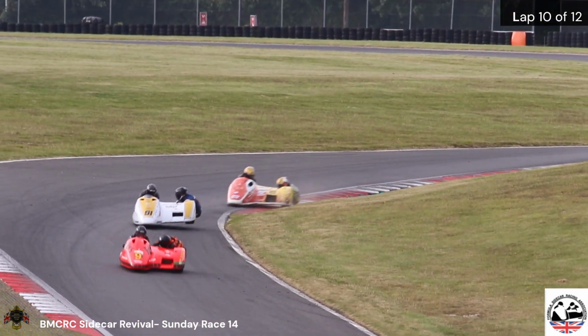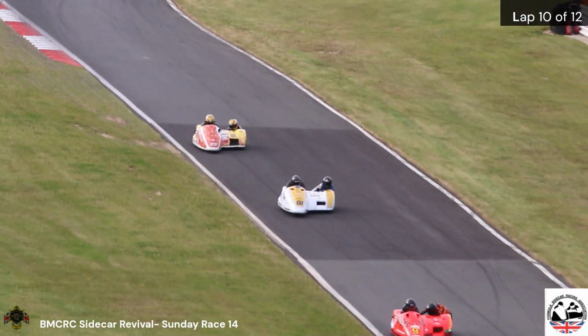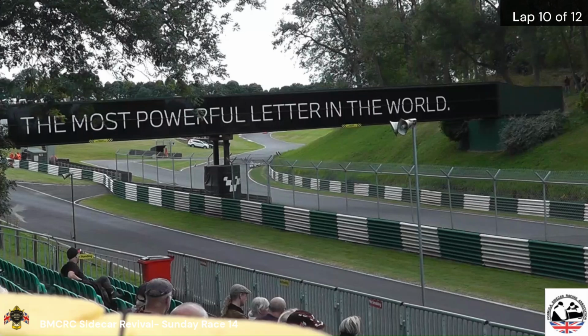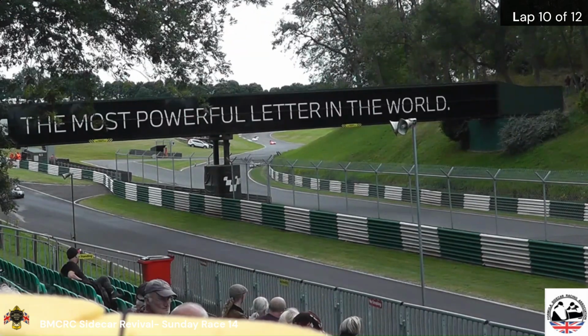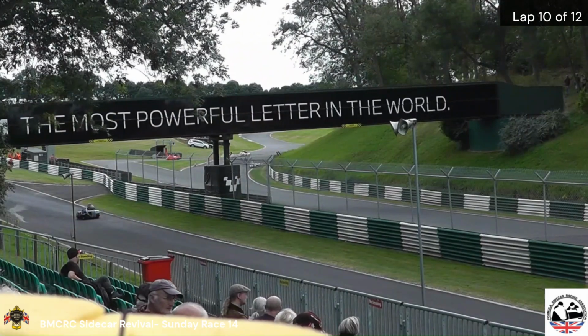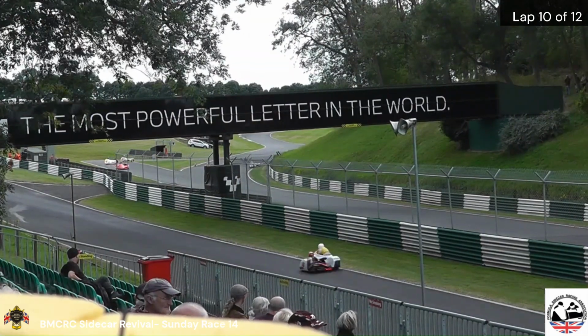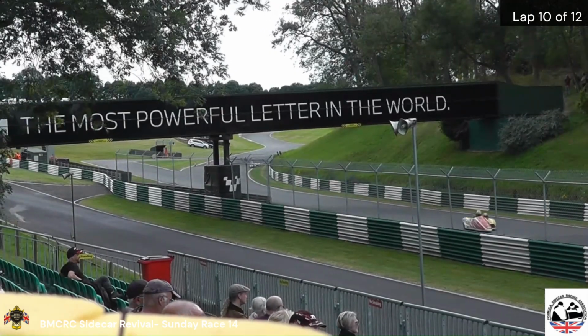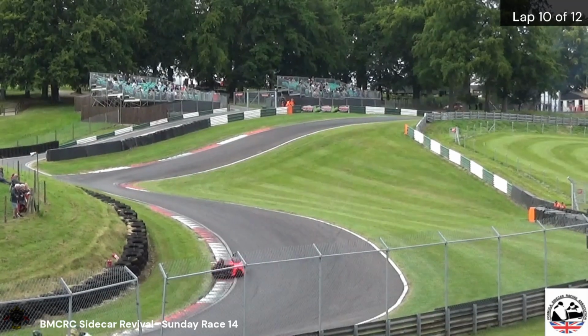The number 97 just coming by me now, Dawson and Sims down the back straight, but that battle for second in towards Mansfield. Lockie and Binns are next up, in 6th position on the number 14 outfit, then it is the number 96 of James Saunders and Sarah Stoko. They are 7th overall at this stage, but that battle for second place, Keith, you see them coming towards you now. Yeah, just waiting for him to come through.